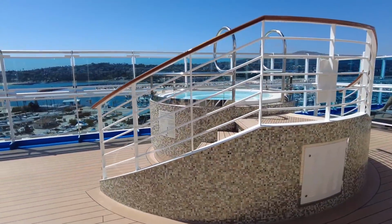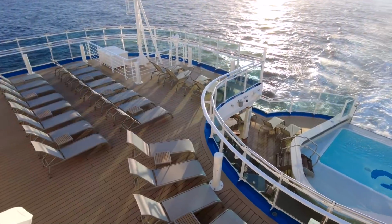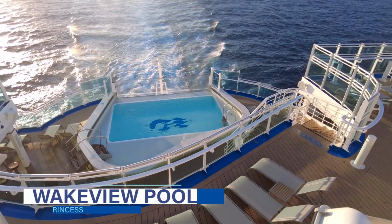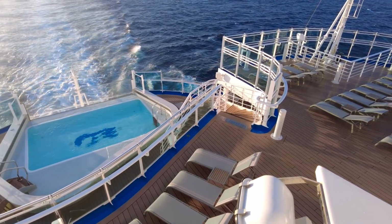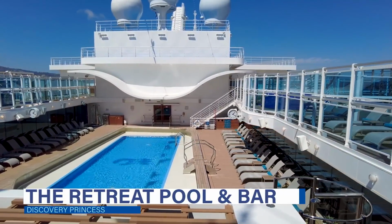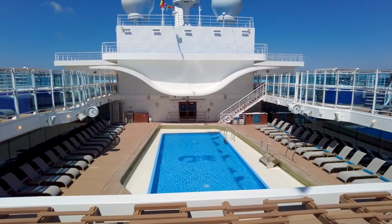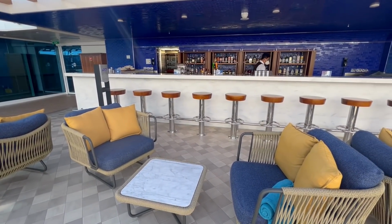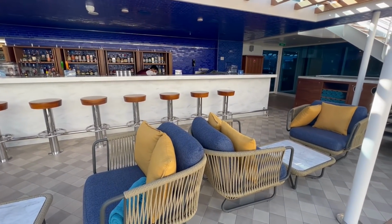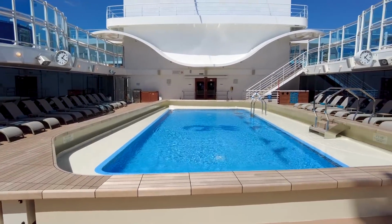Deck 17 offers additional seating and whirlpools as well. At the back of Deck 16 is the Wakeview pool and bar. This area offers amazing aft views from high above sea level. Forward on Deck 17 is the Retreat pool and bar. This adults-only area offers a quieter, more secluded pool and shaded bar. The pool is ideal for those looking to avoid direct sun and the crowds. The best part is that this area is complimentary to all guests.